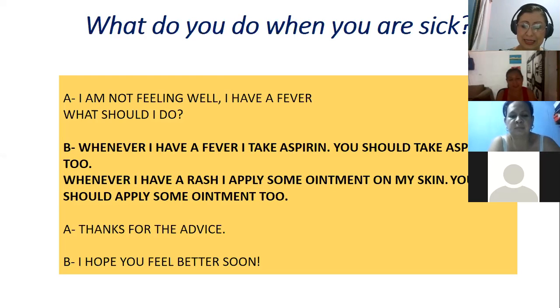Okay. Mm-hmm. I'm not feeling well. I have a rash. What should I do? Whenever I have a rash, in ointment. Mm-hmm. I apply. You should apply some ointment. Okay. Mm-hmm. Okay. Ointment.